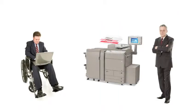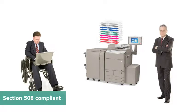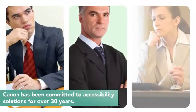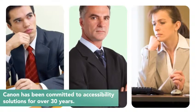Last but not least, Canon acts in accordance with Section 508 of the Rehabilitation Act, requiring federal employees and members of the public with disabilities to have equal access to information as those without disabilities. As you can see, we've taken great care to ensure that the widest range of users possible can leverage our office technology to the fullest.